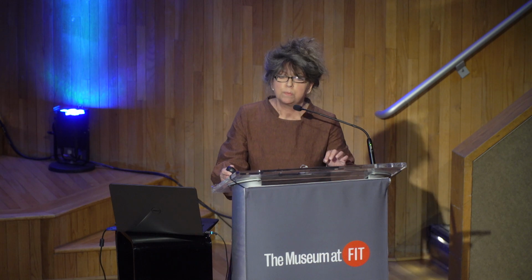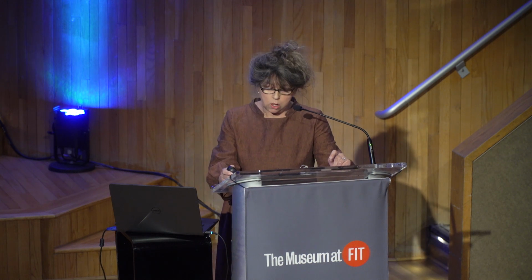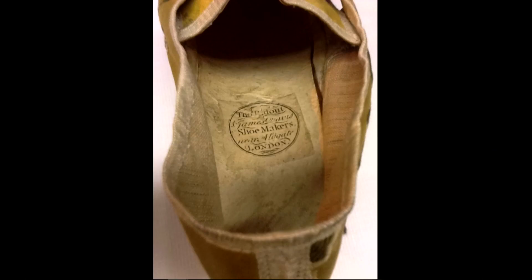When I started exploring, this is what I found inside the shoe. This small circular label that said Thomas Rideout and James Davis, shoemakers near Aldgate, London. And I thought, well, isn't that interesting? And what that did was start me on a series of asking questions.